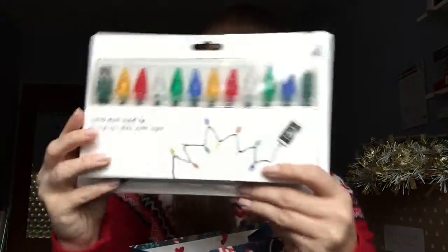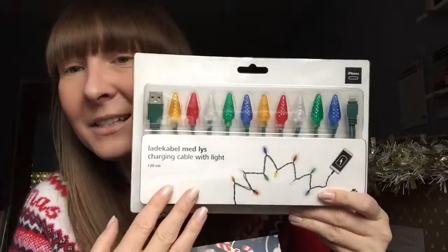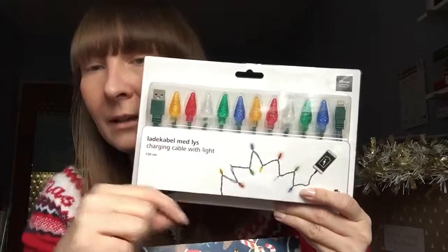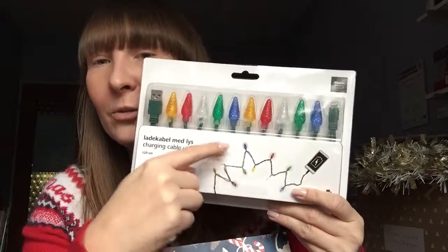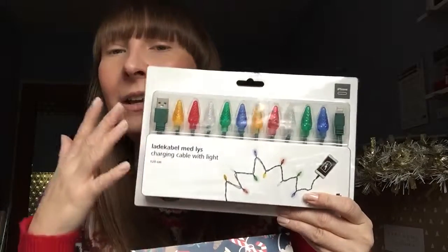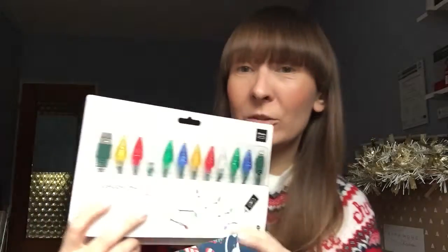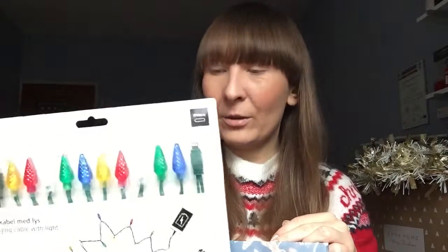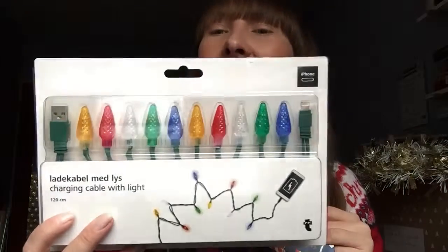charging cable with light. It is amazing. You just put this cable to your computer and then charge your phone, and the lights go on, and it's festive and amazing. And I saw this last year, but they ran out of it because they sell so well, I think. And this year I went to the same shop and they had those, so I was so fortunate to buy them. I just love it, love it, love it.